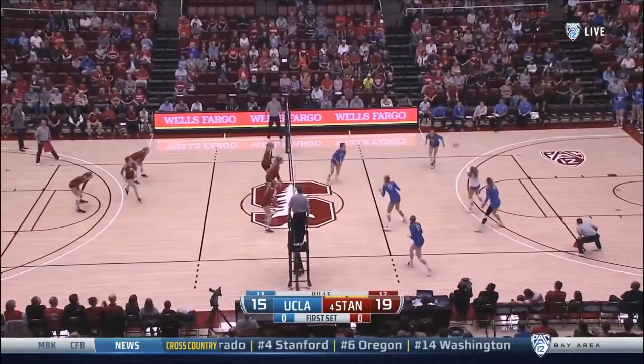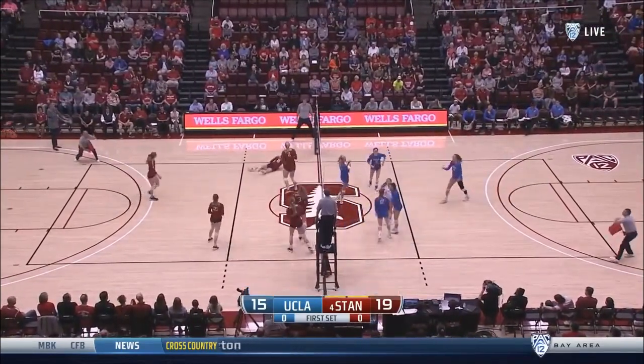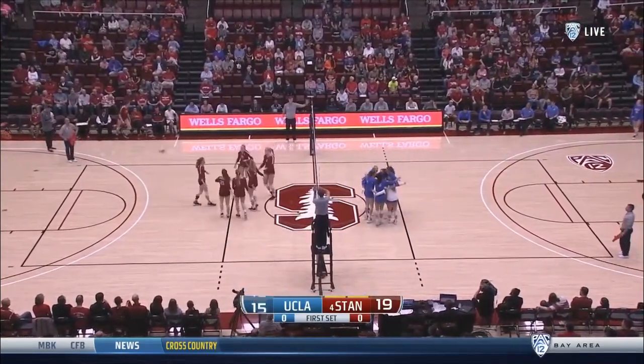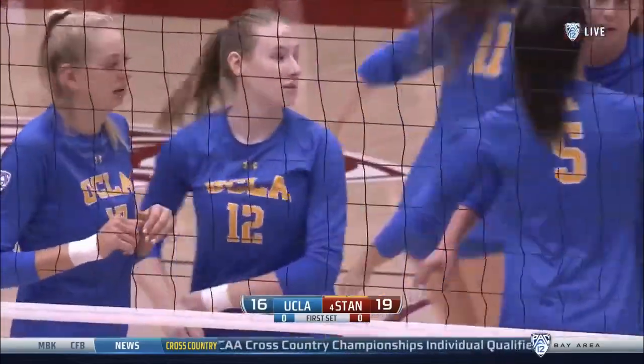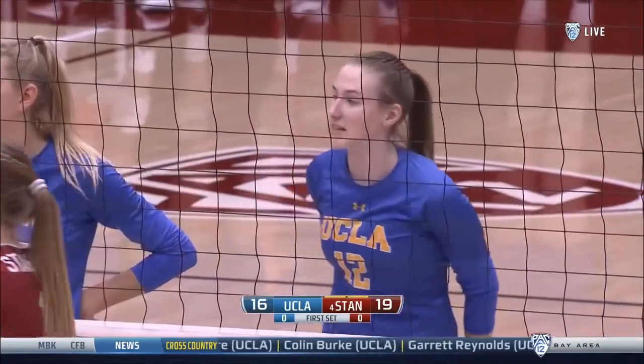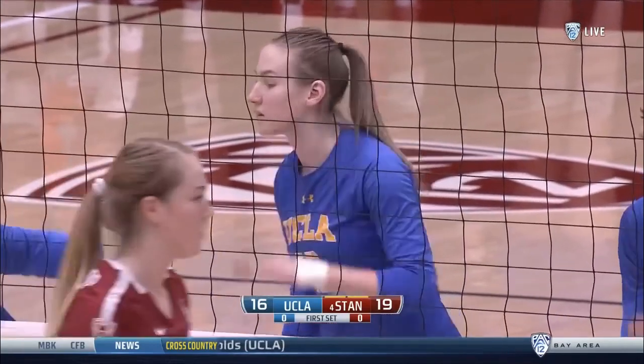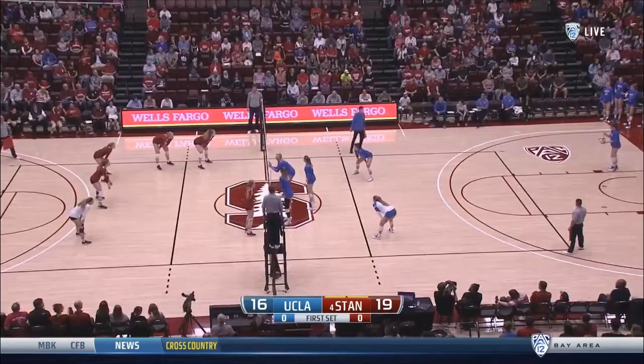Wilson serving. She got on a 5-0 run last time she was behind the service line. Hadrich off the block. Nicely done by Lexi Hadrich, the redshirt freshman. She really went up high on that set and then turned her body in the air to get the inside hand of the middle blocker to deflect that to the floor. Really nice high swing. She really elevates, can get up there.